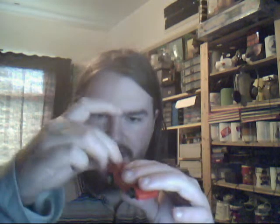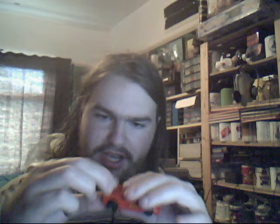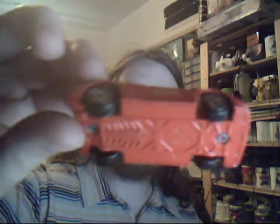Lamborghini Diablo, very nice 1980s version. I've no idea what the actual condition of this car is, or what the actual year is, because it's got Ultra Hots on it, which is cool. It's saying 1990 underneath there. Very cool, metal body, metal base. It's a very nice one. I have this one in purple as well. Very cool car. Very cool indeed.